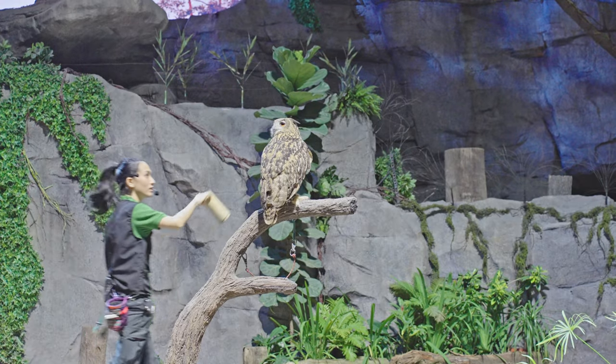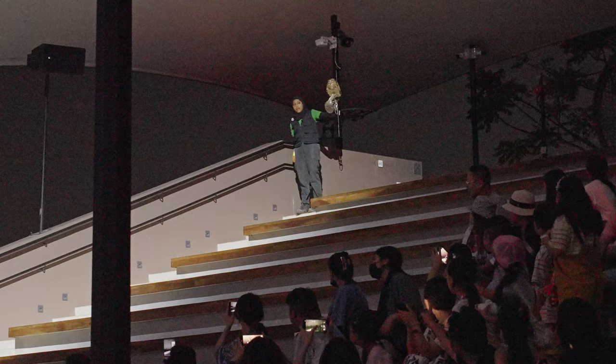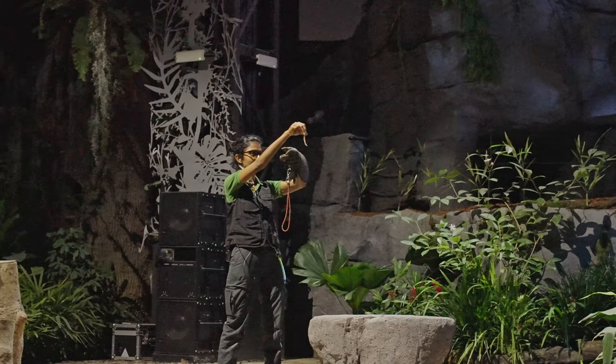Number two, I really like the show format and the animal tricks are really cool. I can feel that the animals and the keepers have a great working relationship because at one point of the show, actually, the owl didn't want to do the trick, but the keeper didn't force it to.